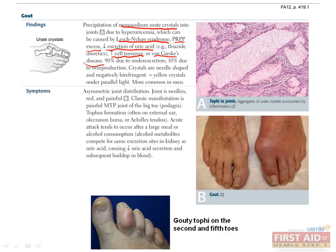The symptoms of gout classically consist of an asymmetric joint distribution and often a red, swollen, painful joint, most commonly the MTP of the great toe. With long-standing gout, the crystals can precipitate into deposits called tophi or tophaceous gout. These tophi can be anywhere, but are classically found on the external ear, the olecranon bursa, or on the Achilles tendon. If a patient has these long-standing clinical signs, you should have a high suspicion for tophaceous gout.